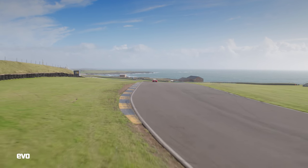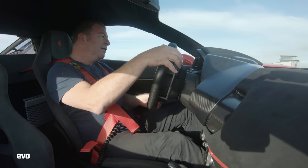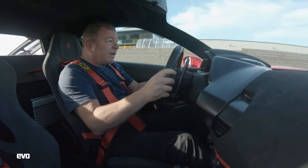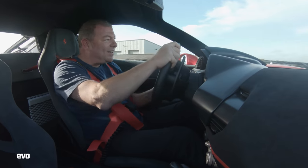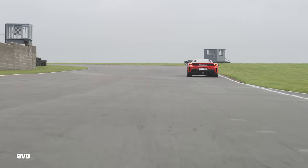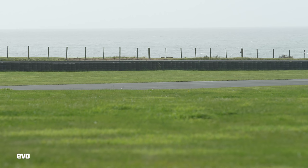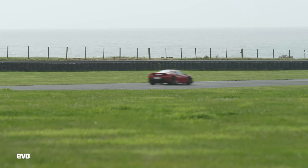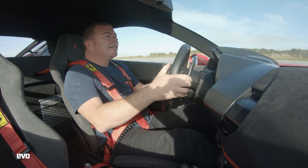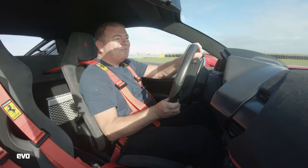Right, have a look at this down the pit straight. Second, third, fourth, fifth. It's just barking mad, this car. It feels utterly different from a regular 488. I mean, come on. This is a road car.